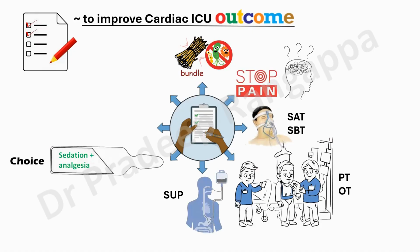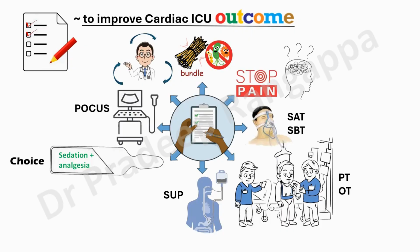Stress ulcer prophylaxis, good choice of sedation and analgesia with more opioid usage to reduce the sympathetic surge in these patients goes a long way in improving the outcome. And early adoption of FOCUS to optimize your volume status and cardiac status is very important. And a multidisciplinary team approach. So these are all the other quality dimensions that one could adopt to improve the outcomes in these patients with cardiogenic shock.